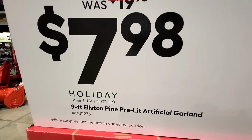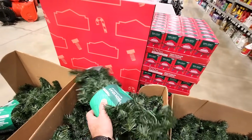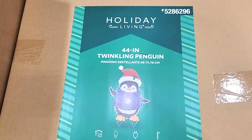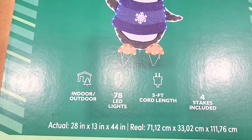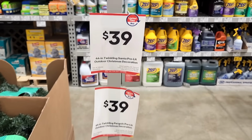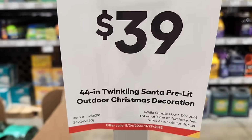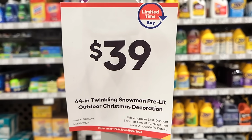This is a 9-foot pre-lit garland strand. Pretty cool for decorating outside or inside the house. All right, guys, so they also had a 44-inch twinkling penguin. This wasn't the only one they had, but this is some indoor-outdoor decor, 44 inches. It was $39, but they had a few different ones here. Here's a twinkling penguin pre-lit. They also had Santa that was pre-lit, and they also had a snowman that was pre-lit.